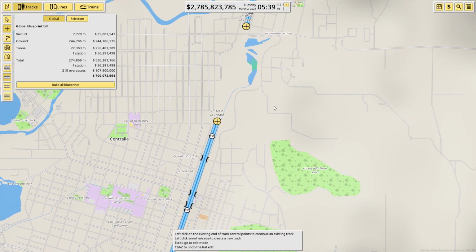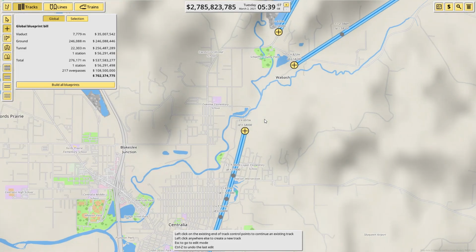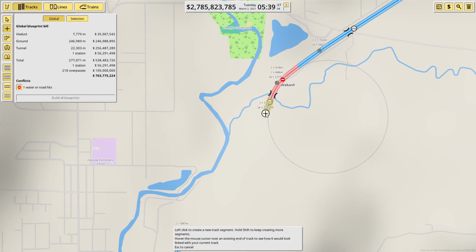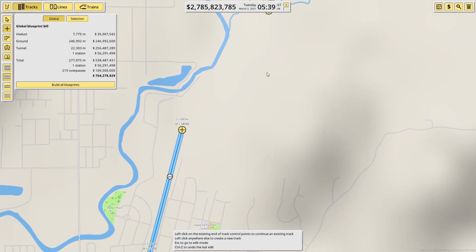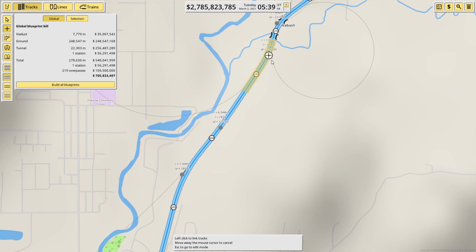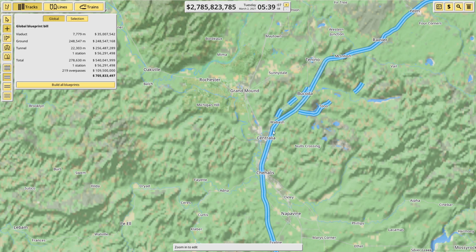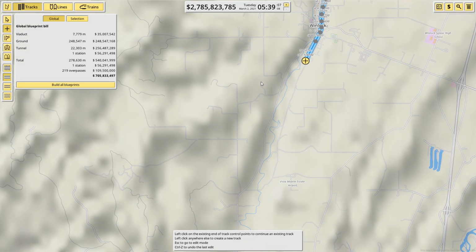And that's that. And here and here. And then the alignment from Wabash. We're gonna need a pretty severe turn right here. That'll be fine. It's a bit of a slowdown, but we've kept so much of the line at the right speeds, I think we'll be fine. Okay.